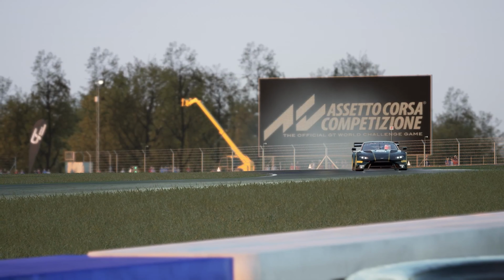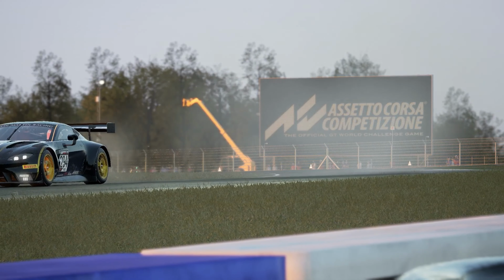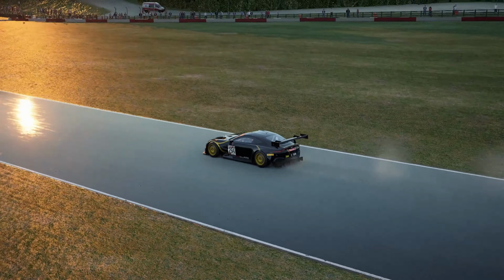Let's talk a little bit about track evolution. In simple terms, it means that the track evolves over time. The more cars that drive around the track, the more rubber gets laid down on the track, the faster you can go. This is especially true when it's raining, because it usually means that towards the end of the session there's less water on the track, which means you can go faster. Therefore, you always want to be the last car to cross the finish line.